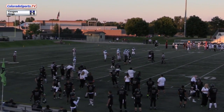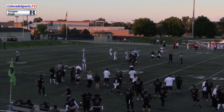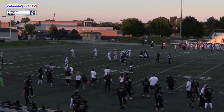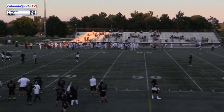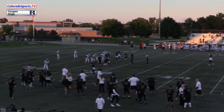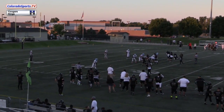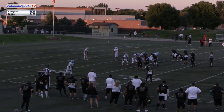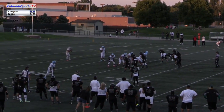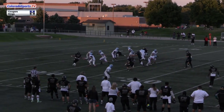All right, so now at fourth and about four, it looks like we're going to get ready to punt the ball. The Kings are ready for it with their return guy hovering right around the 40-yard line. So waiting for the snap is the punter, and it looks like, there we go. Waiting for the snap. Here it comes.